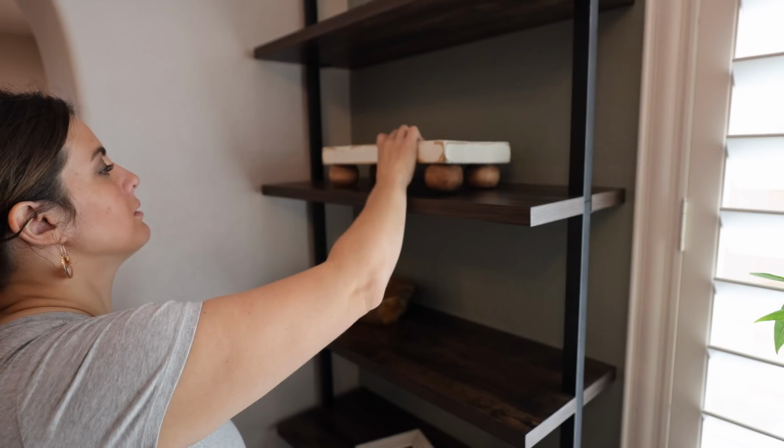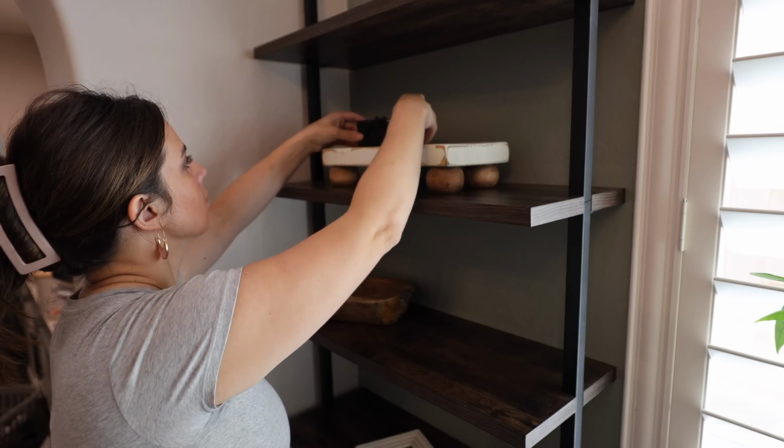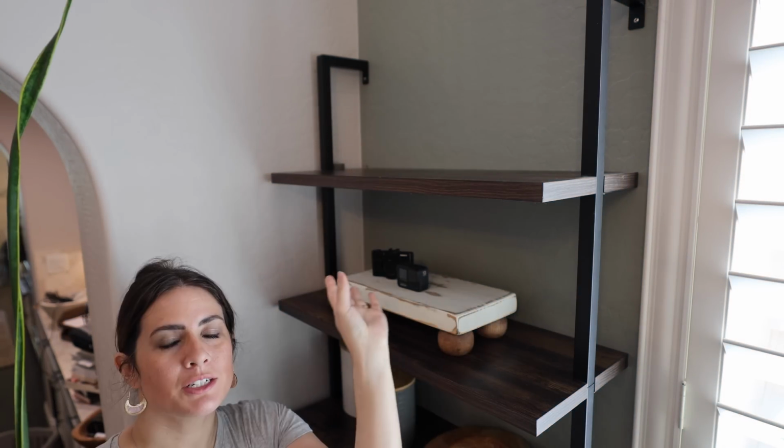Also, because Kyle's office has a lot of dark furniture, I'm trying to add in some white pieces just to lighten it up without having to change, you know, the dark piece here, his sideboard, all that kind of stuff.